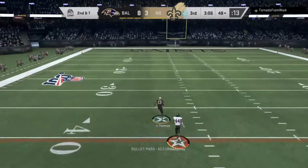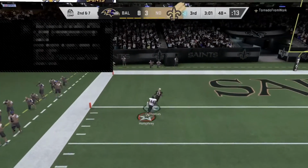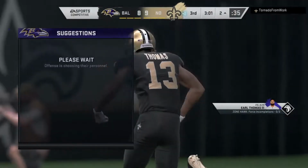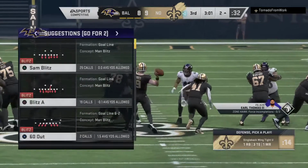Now, Brees again. Gets this to a standout receiver, Thomas. Touchdown, New Orleans. Michael Thomas. 48 yards. And once again, the Saints are back out in front.